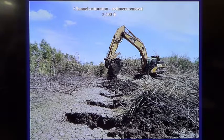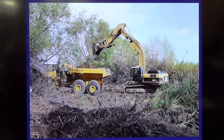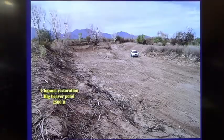And that's how long it took to get everything in place, to get it in there and dredge this out. So this is our dredging project. And we dredged 2,500 feet of the channel, almost the full wetlands. Just removing some of the sediment out of the channel here, using these big heavy equipment. And this is kind of the finished product, all the way down. We came back and planted up on these upland areas and within the channel, cottonwood poles and stuff like that.